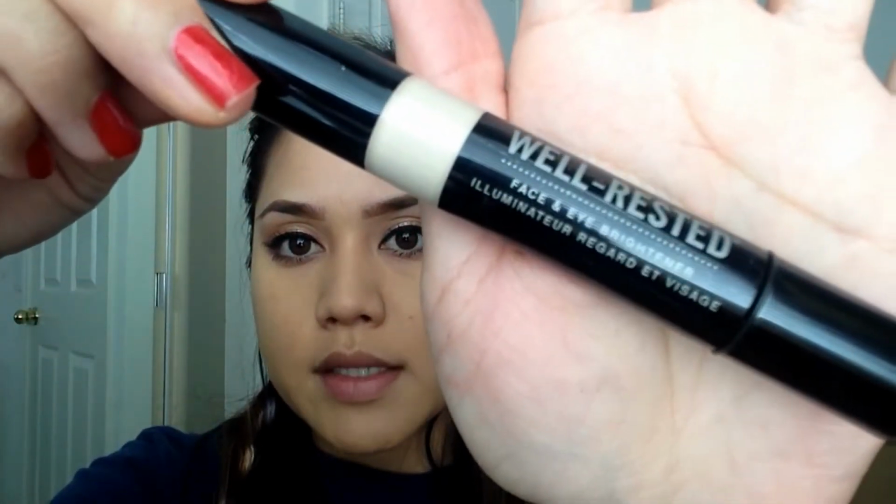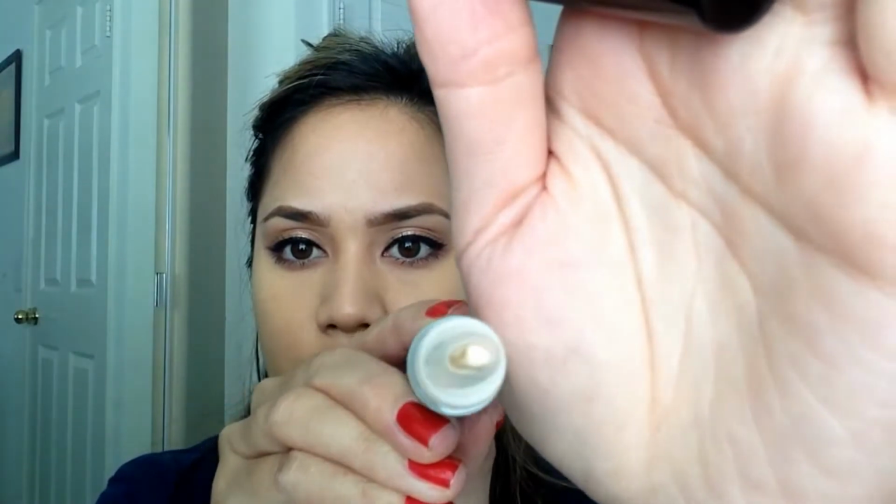Bare Minerals Well Rested Face and Eye Brightener. So it comes with a brush like that, and then at the very bottom, this is the twisting applicator. The product then shows up in the brush, like so, if you can see that. It's really pearly, translucent liquid gel. So it's universal for any skin tone.